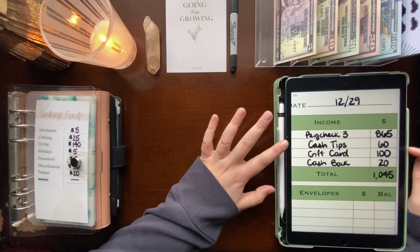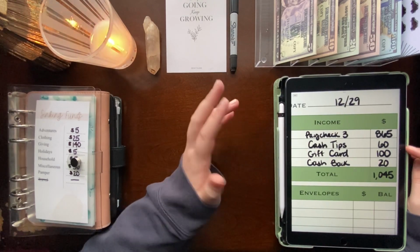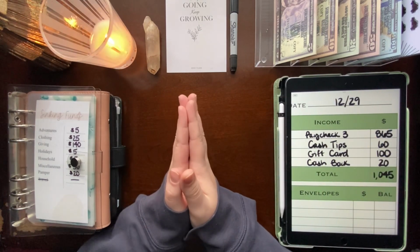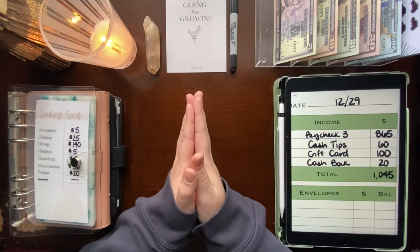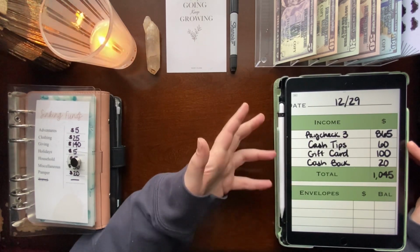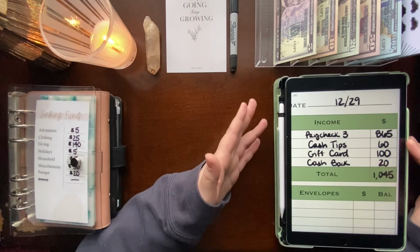I don't know if I ever really explained this before, but when I get cash tips from here on out, I'm going to consider that part of my cushion, because I do always want to have a little bit of cash on me. So I will be stuffing it in prop money. By the way, I am a cashless cash stuffer, so all of these bills you'll be seeing are prop bills today. I use this to stuff prop bills, but I do keep the cash, if that makes any sense. Like I said, I just consider it part of my cushion.